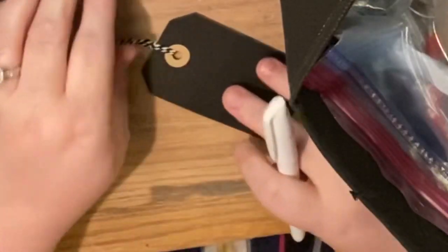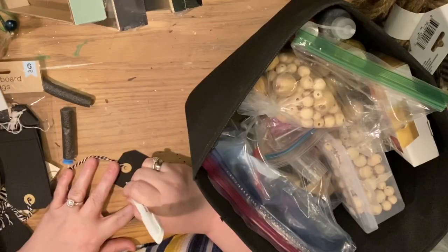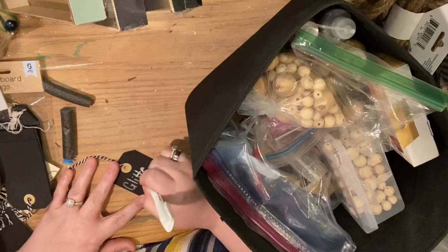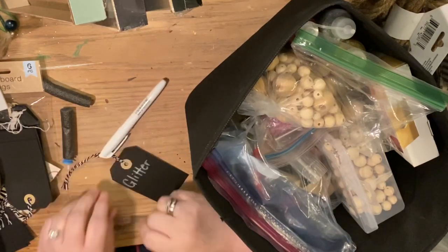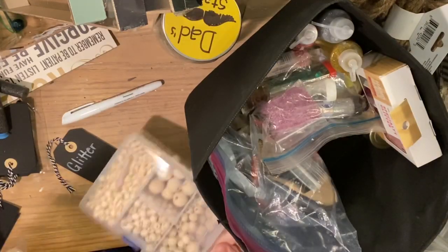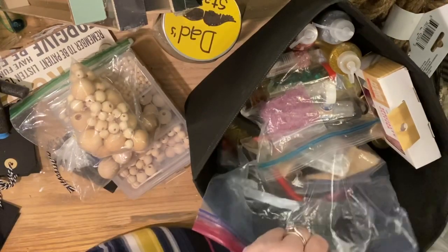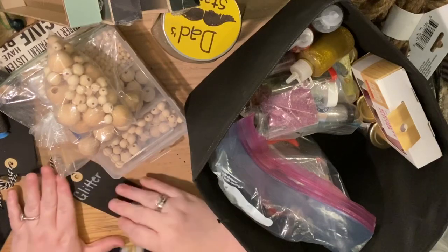Now, again, with the labels, I like to start as close to the top as possible, and then I like to do almost subcategories if necessary. So this one is just going to say glitter, and then I'm going to wait. I'm going to add it in a minute to make sure, am I going to put beading stuff in there, or am I just going to put wood beads? I really don't know. So it's kind of like, again, with the evolution of storage is also the evolution of labeling the storage. So now you can see that the evolution is going to continue.